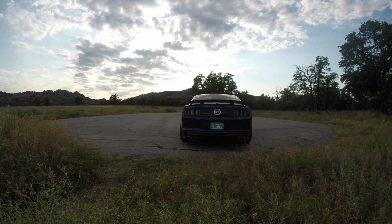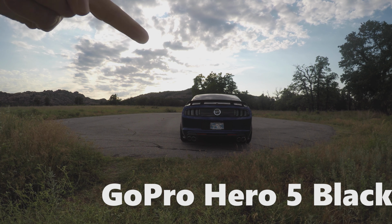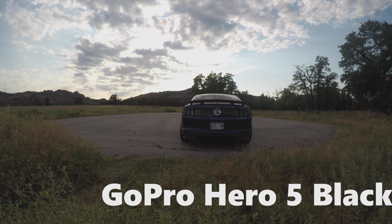Here we have the GoPro Hero 5 Black. That's camera number 3, Hero 5 Black.